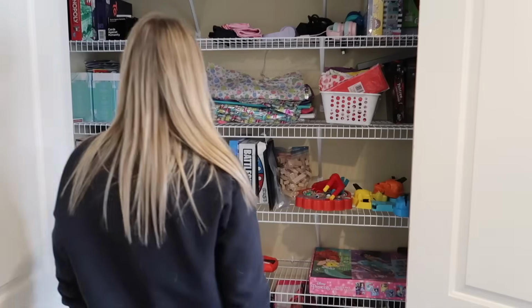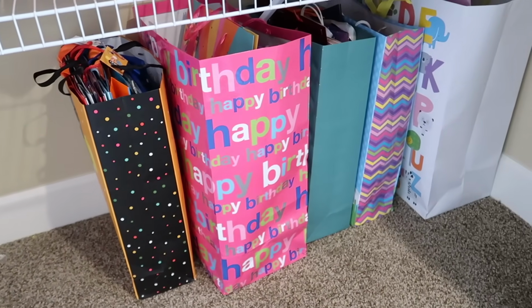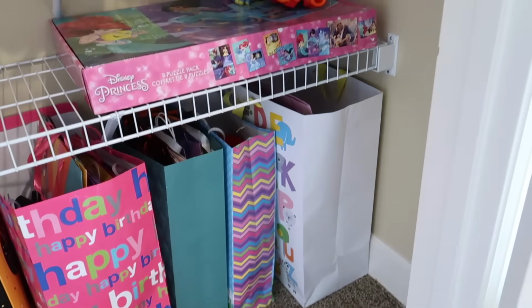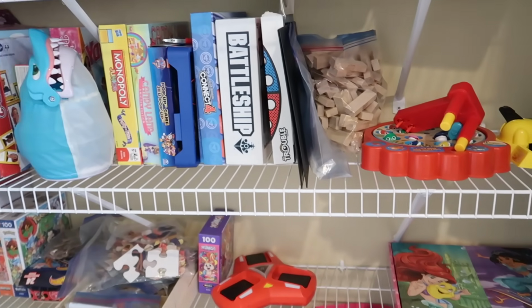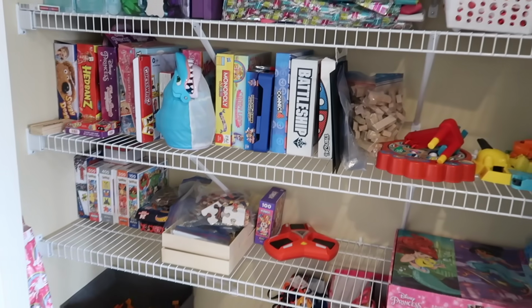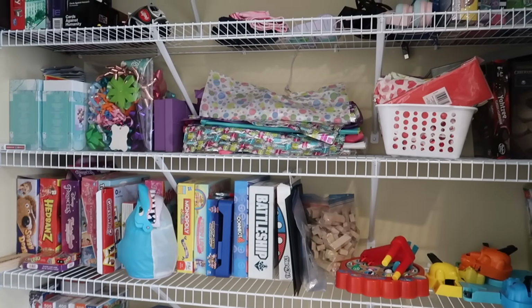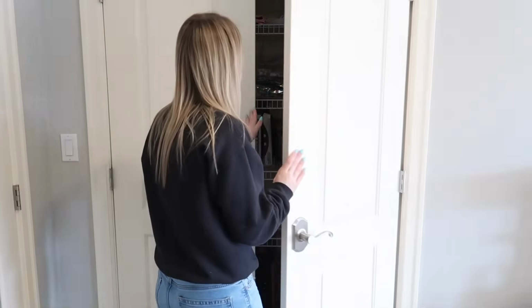Hindsight is 2020, but I honestly don't know why I have never just stored my gift bags inside of each other. This is so much better and neater and just a lot more manageable and saves a ton of space in this closet. So I'm so happy I did this. I'm glad we did the rearranging, and I'm glad I just didn't continue to put this closet off because I am very happy to have it done now.